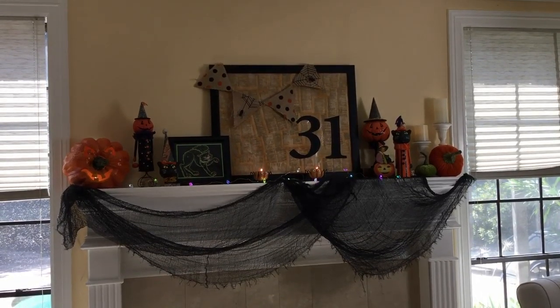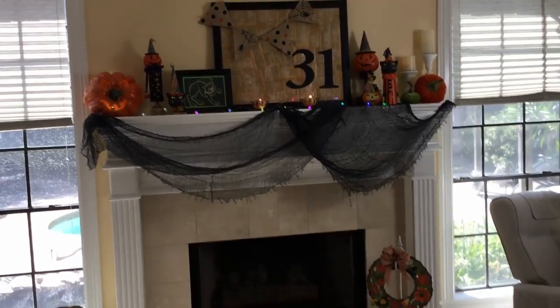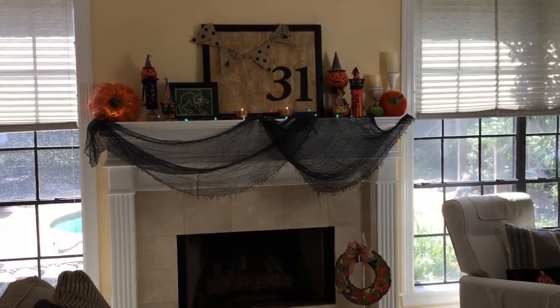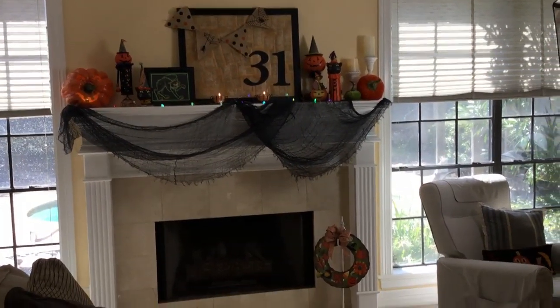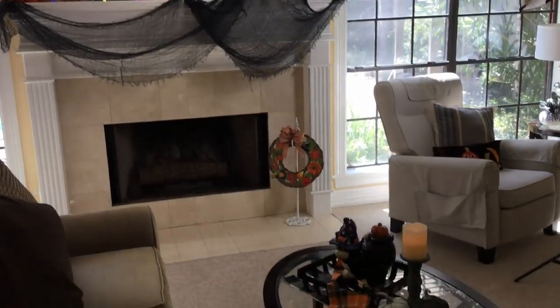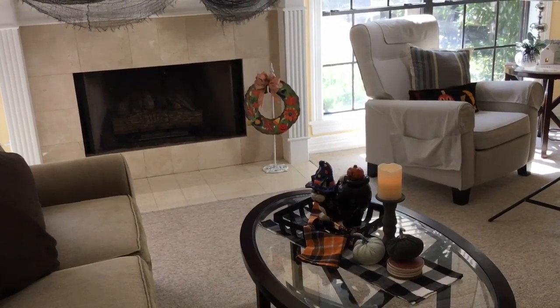I hope this home tour has given you some inspiration. Maybe you can take a few ideas away so that you can decorate your own home for Halloween. I thought that I would also give you a little look at how everything looks all lit up at night.